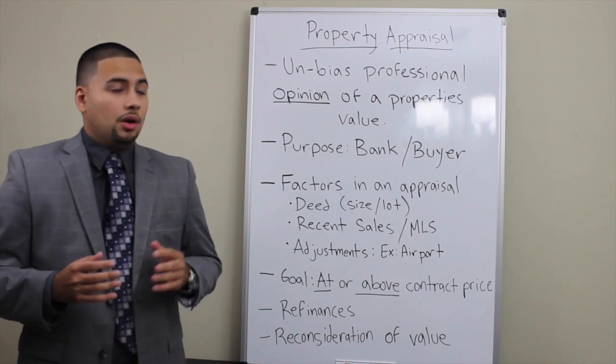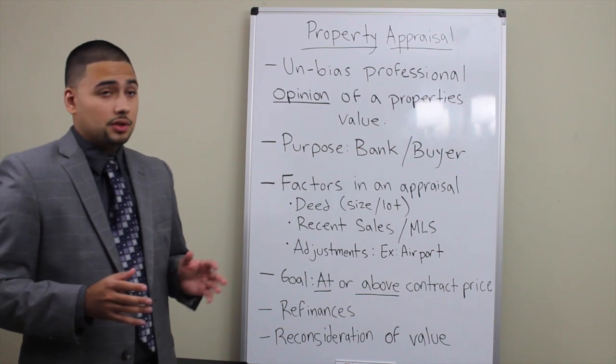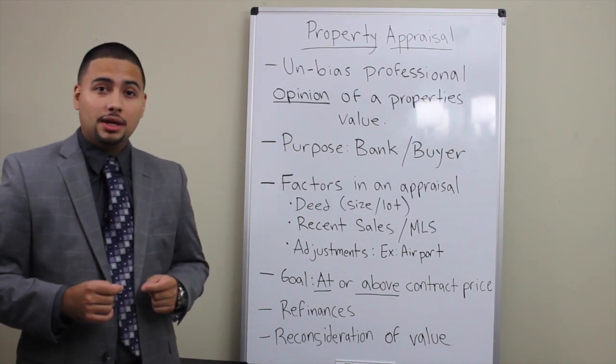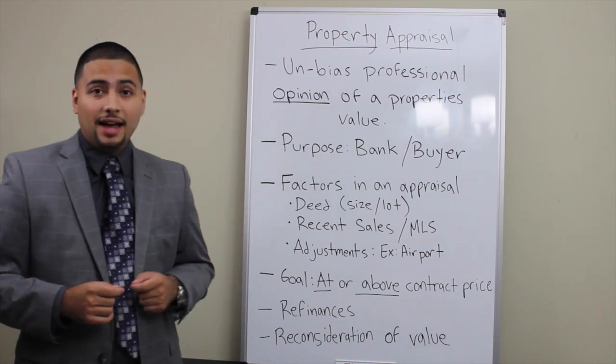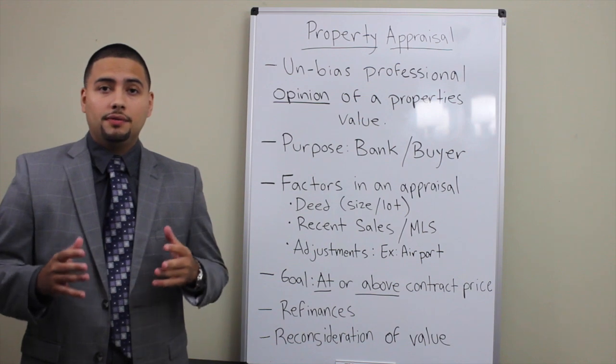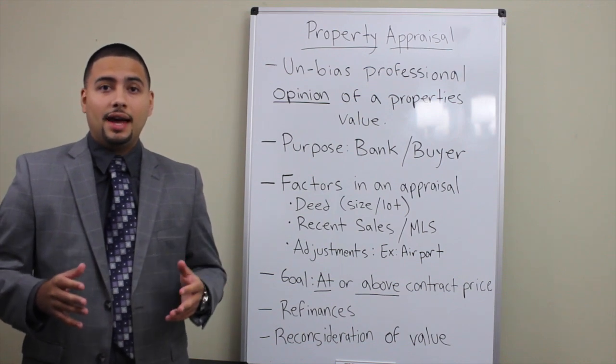So, what is an appraisal? As seen over here, an appraisal is an unbiased professional opinion of a property's value, right? So, you're getting some third party to go in, view the property, and give it a value, okay?